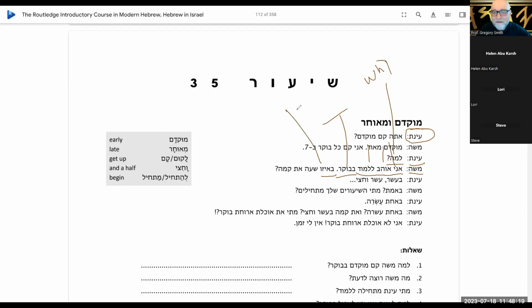Okay, so ba'ezo. Remember that ba'ezo? I'm trying to remember what that is. Yeah, in which? באיזו. Ba'ezo. So Moshe says, Ba'ezo sha'a at kama. What he's saying back to her is, in which hour are you getting up? And remember, this at here is pointing back to Einat, because Einat is a girl. So why does he use kama instead of kam? Because she's a girl. If you say it to a boy, it's kam, but if it's a girl, it's kama, because gender and number have to match in Hebrew.